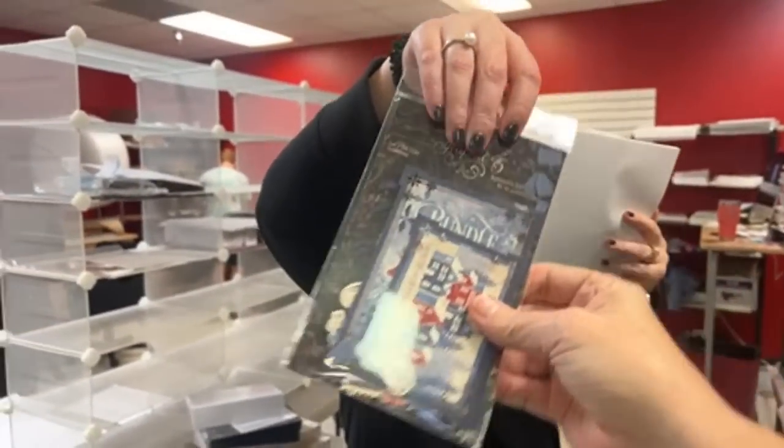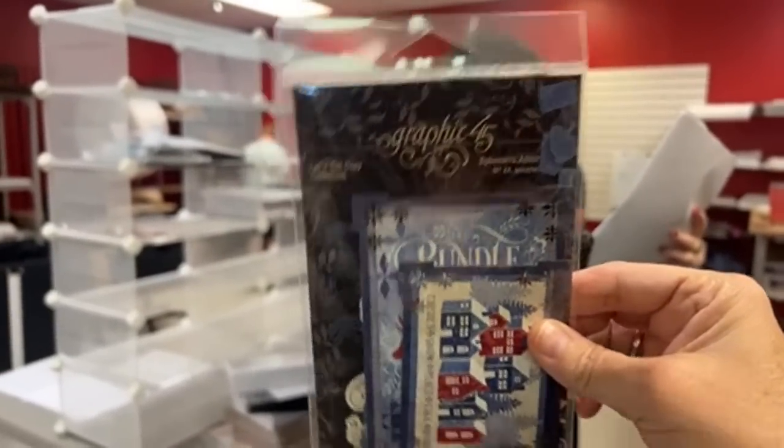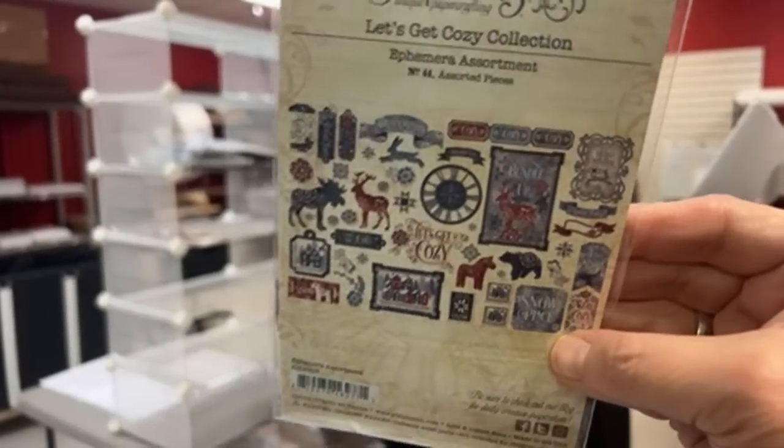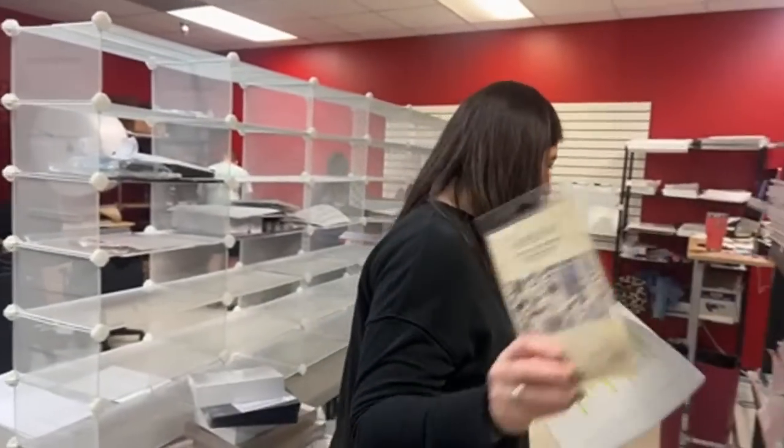Oh, this is from what I used in my class. It's called Let's Get Cozy from Graphic 45. It's so pretty. It's that red and blue, white, pretty cream. It's kind of creamy. Yes.